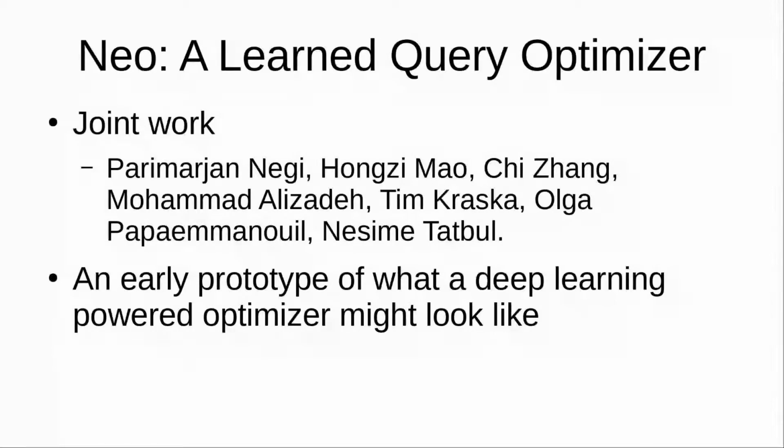So I want to talk about NEO, which is our learned query optimizer. This is an end-to-end system, so it's not just about cardinality estimation. NEO is about trying to learn all three of those modules at once. So we're not going to use an explicit cost model, we're not going to use an explicit cardinality estimator, and we're not going to use an explicit dynamic programming search. We're going to try to learn all of that stuff from the start at the very beginning.